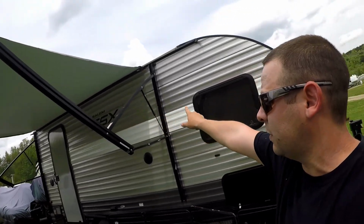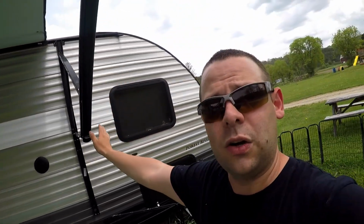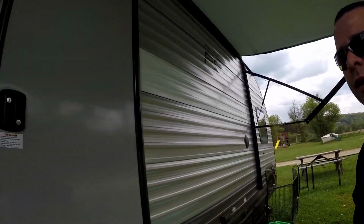Now this awning is electric, comes out nice, slides out on its own, goes back in on its own, basically at the push of a button, I should say. And it's relatively good. But the problem I have is we have a couple different issues with this, and I've had this camper since 2019. I bought it brand new in 2019 from Keystone RV Center.